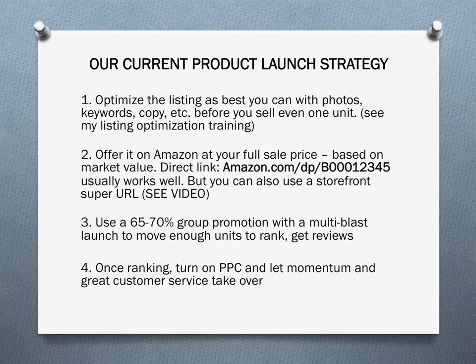All right, number two, after we've optimized the listing as best we can, the next thing we're going to do is we're going to offer it on Amazon at a full price, a good sale price, based on market value. Now, we would usually send them to either a direct link right to the product, or we'll usually use what's called a two-step super URL, and I'll show you.